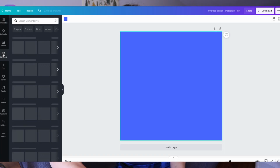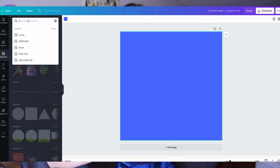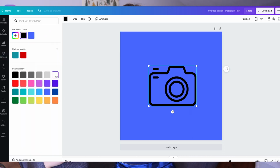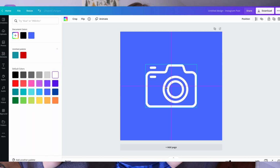So now I'm going to go into elements here, click on elements, type in camera, and then we have an assortment of different camera symbols to choose from. I'm going to choose this one, make the color white, adjust the size accordingly, and bam, you have your highlight. Super, super simple. This is my style, but it might not necessarily be yours, so you could also do some sort of printed backdrop, like a marble or camouflage, tie-dye. It doesn't really matter. Whatever kind of branding you're trying to go for, do that. Definitely not a marketing page here, so whatever you think looks best, you just do what your heart desires.